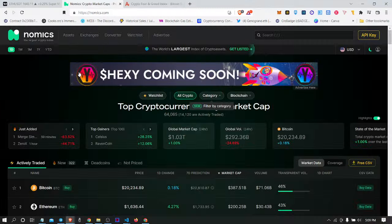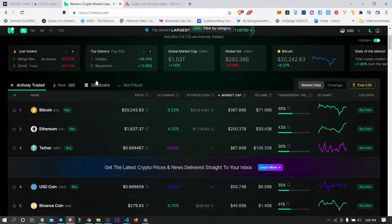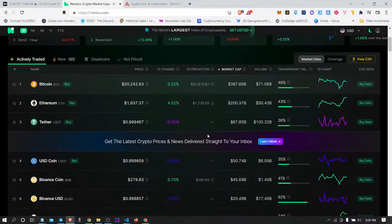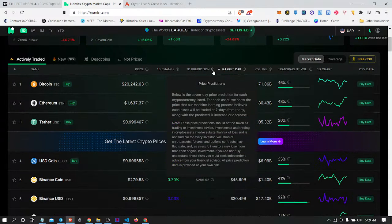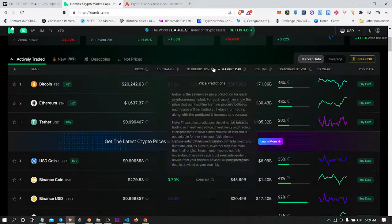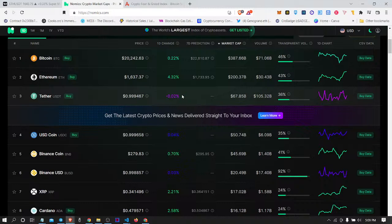And also, this is Nomics. This is another of my go-tos that I like to use to keep track of the market. They also have a 7-day prediction tool, which gives you a 7-day prediction based on AI, right? And this is not financial advice. They have a little disclaimer here. I won't read it, but you can read it for yourself. So just keep that in mind when you're looking at Nomics.